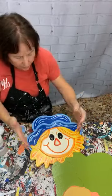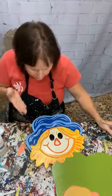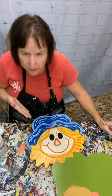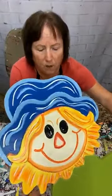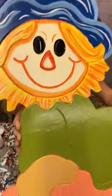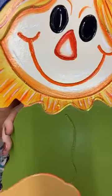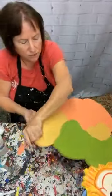Okay. So really I have all of this done that I need to do except for the outlining. And I'm not going to worry about that right now because it's still drying. So what I'm going to do is let all of that dry and then I'll come back and show y'all some outlining on that. I'm going to put it up there where y'all can see all kinds of stuff I have on there. Okay?